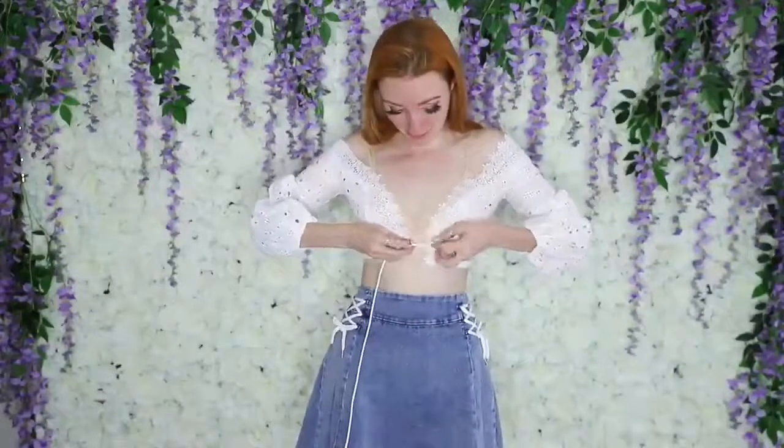Okay, so I feel like this one has potential. You're just meant to put the string through the holes in the lace, maybe, and then it's supposed to just lace up. So give me a minute.